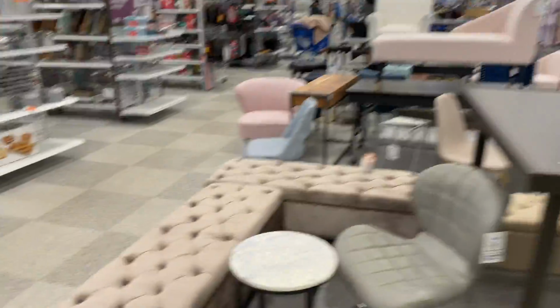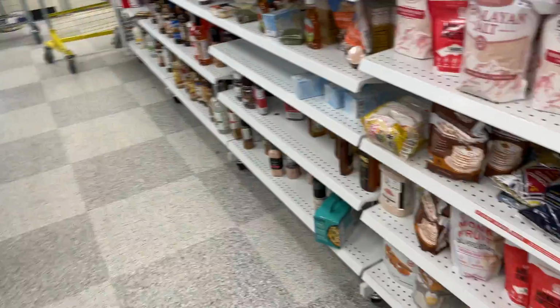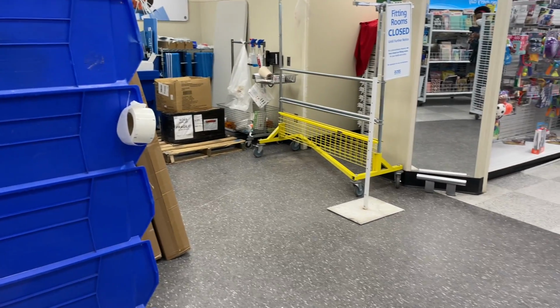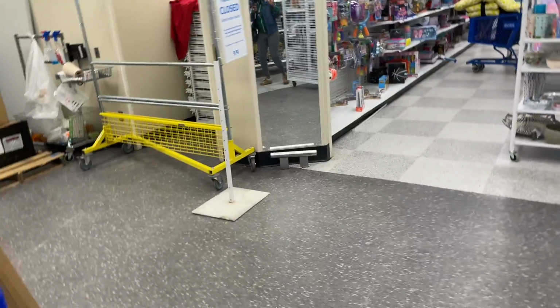Y'all, look at all this furniture. I was like, okay, and I was talking all that shit too. Yeah, I got distracted by the little snacks, but I persevered and didn't get any. Peekaboo! Hello, how you doing?